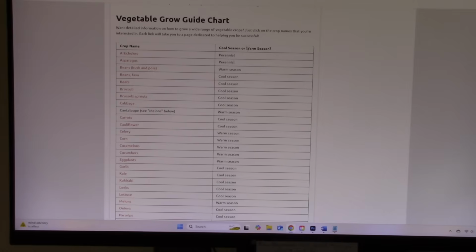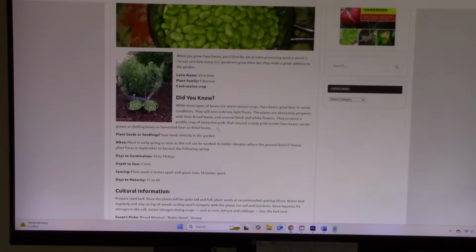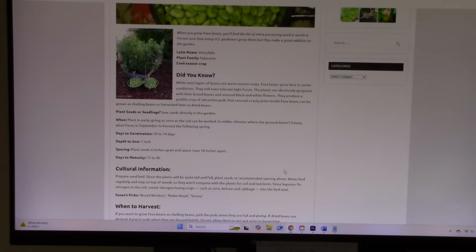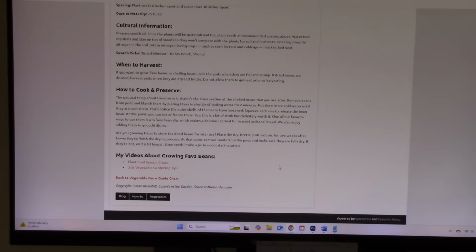And you'll also notice this column here says whether something is a cool season crop or a warm season crop. So here we have fava beans, beets, broccoli, and so on. So click on any link that is a crop you're interested in. So I'm on fava beans here. And each one has a specific guide to growing whatever the crop is. I've got some little known information in here, whether you would plant seeds or seedlings, when you would plant them, how long the seeds take to germinate, the depth to sow them, how much to space the plants apart, how to grow them, when to harvest them, and how to cook and preserve them. And then I also include some videos about growing these crops. So be sure to check that out.